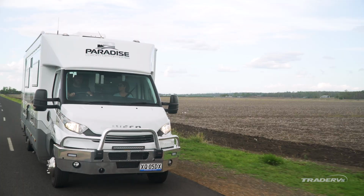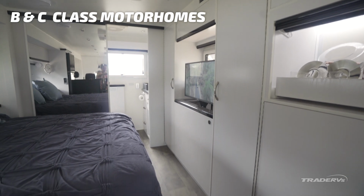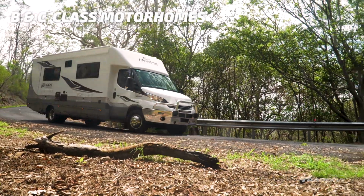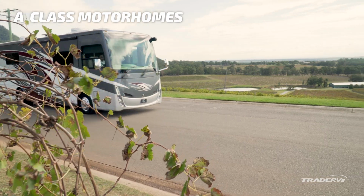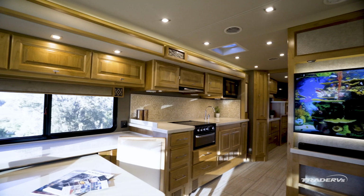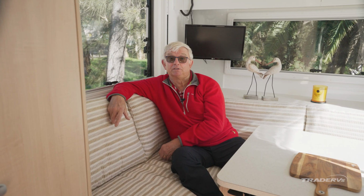The third category is B and C class motorhomes. Based on a truck cab chassis, there are any number of layouts and lengths in this category, including some with space-saving drop-down beds. The fourth category is A-class motorhomes. These are somewhat rare in Australia, but are fully coach-built on just a truck chassis and look more like a bus or coach in shape. Not far away in New Zealand, there are any number of these very nice A-class motorhomes, but sadly they're not available here in Australia.